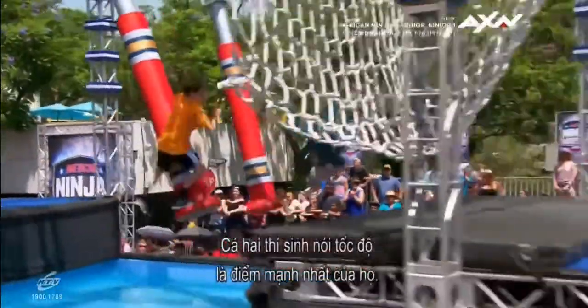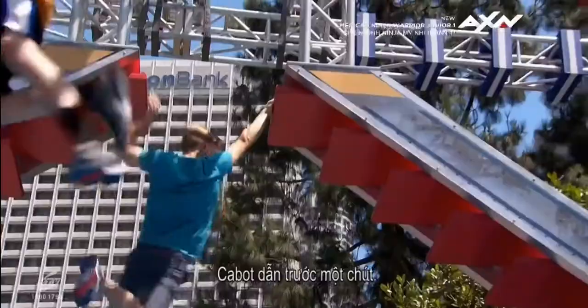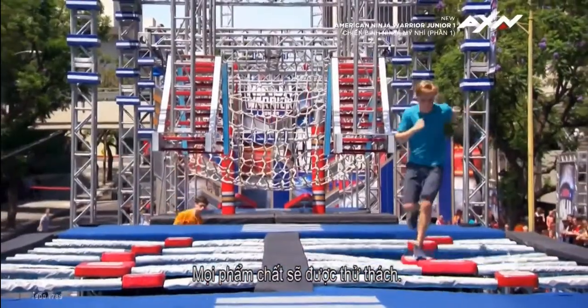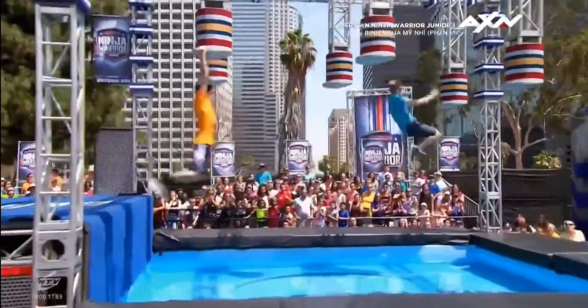Now, these are two athletes who say speed is their primary strength. These two really moving on the devil steps. A little edge for Cabot, and what big moves, and now a lead. Every single thing's going to be tested. Cabot in an all-out sprint. But this is where Jay Lachey can close it. But look at that. What a move! All right, you can see this out.